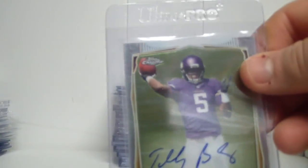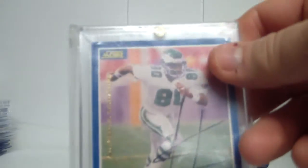Michael Irvin, blast from the past. Andrew Luck, purple. Mariota. You got a bit of a glare here. Hold on a second. Another Odell. Emmanuel Sanders. Bridgewater. Another Bridgewater. Nice Cris Carter autograph. Silhouettes, Odell Beckham Jr. Here's a nice Mariota. Dorial Green-Beckham patch, or tags on both sides, should I say.